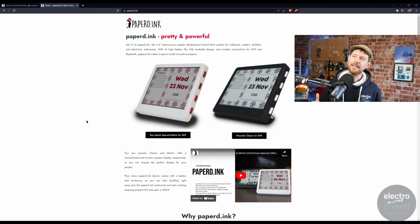We're going to close out this week's show by looking at a new product and an update to a product that we've looked at once before. And we're going to begin with Paperd.ink. So Paperd.ink is a series of e-paper displays powered by ESP32 chips. And some of you might be thinking that sounds quite familiar. And yes, they are very similar to Inkplate.